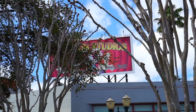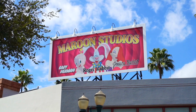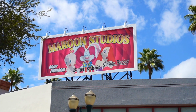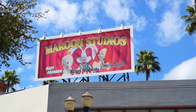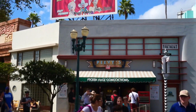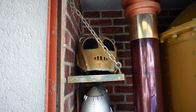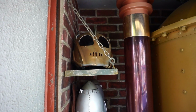Right over here is the Maroon Studios sign that features, yes, you guessed it, Mr. Roger Rabbit, Jessica Rabbit, and Baby Herman. Now that's not number 3 on my list. It is one thing that I love seeing, and I'm so glad they have not removed this. But number 3 on my list is right below it at Peavy's. It's the Rocketeer helmet and jetpack. Every time I'm here, I always like to stop by and see this. What an awesome movie, what an awesome character, and I'm glad this is still here.